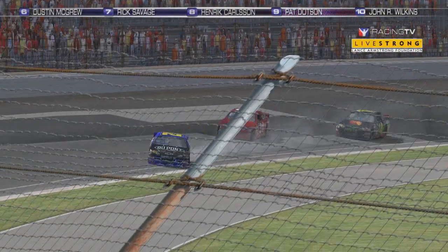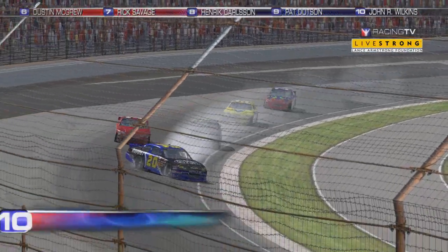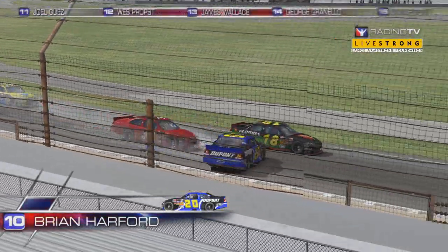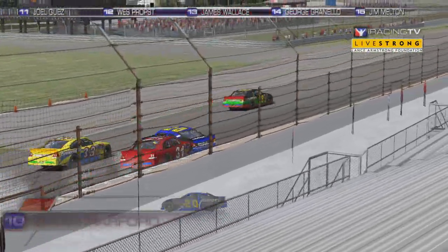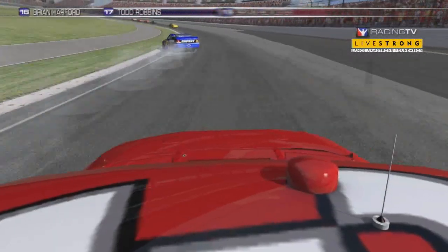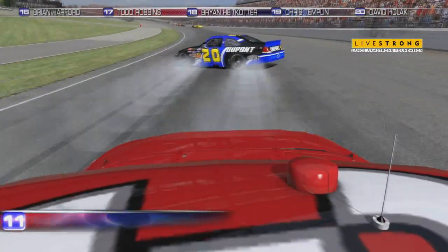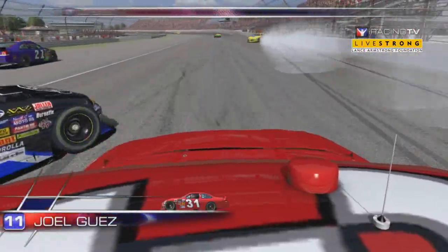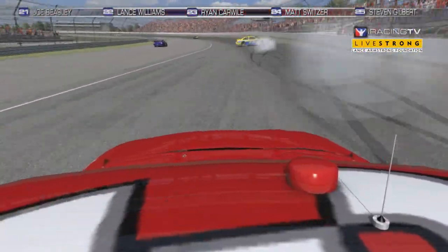And back in 10th place, another yellow. This one caused by a solo spin from Brian Hartford, who hasn't pitted since lap 139. He tags the wall. Unfortunately, he collects Joel Guez and George Granello in the process. Tough break for those drivers as we watch from onboard Guez's car. Ouch. That's a tough break so late in the race.